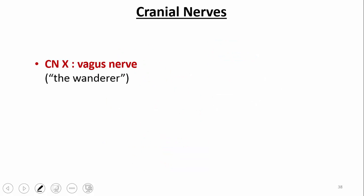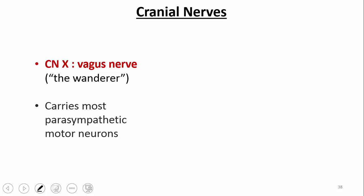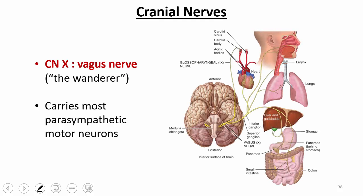How about cranial nerve number 10, the vagus nerve, the wanderer? So vagus means the wanderer, sort of not loyal, sort of just meandering back and forth. So a very appropriate word for Las Vegas, right, when you think about it. But so cranial nerve 10 is the vagus nerve. And what does it do? It carries out most of the parasympathetic motor neuron functions, right? So in other words, when you're eating, you need to digest, right? So rest and digest.